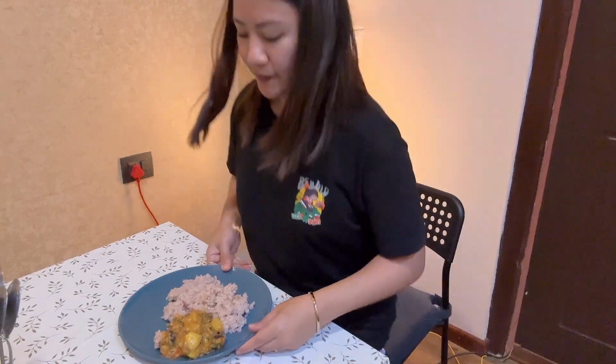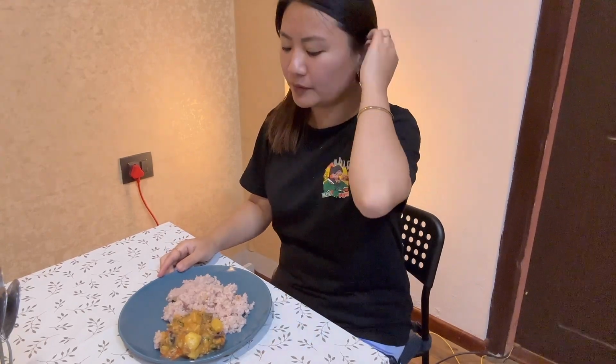I'm so hungry. Try my yaksha and rice, and this is like the first time I actually prepared this recipe, so I'm pretty skeptical about how it turned out to be. So wish me luck guys, and I'm going to eat with my hands because bare hands give such a flavorful addition to the food as compared to spoon and fork, especially when you eat meat.